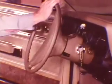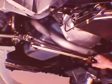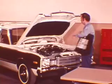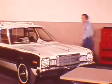Other causes of poor returnability are interference between the horn pad skirt and the steering column bearing housing, and any interference in the steering linkage. Reconnect the center link on the steering gear arm. Take the car for a road test, and if the free play or wander remains, replace or recondition the steering gear, as the problem is probably internal.